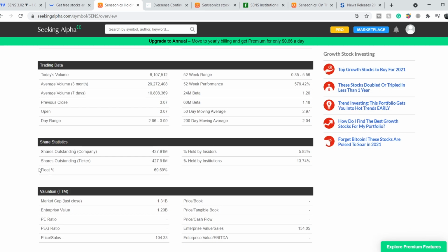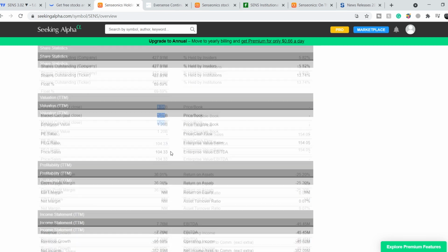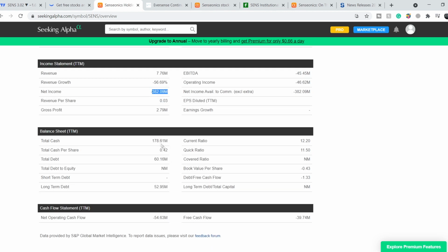So let's continue with their numbers. Their total market cap for now is $1.31 billion. They have a revenue of $7.76 million with a negative net income of $332.09 million. They have a total cash position of $178.61 million with a total debt of $60.16 million. And they have very good current ratio and quick ratio, at the levels of 12.2 and 11.5 respectively.